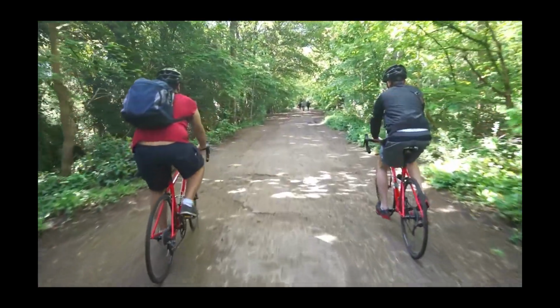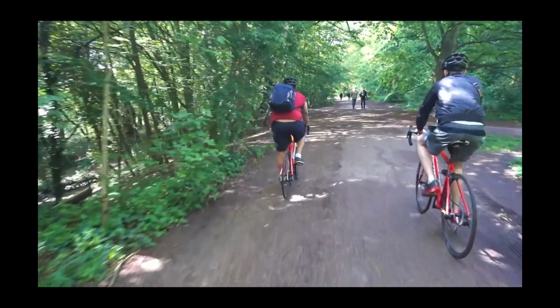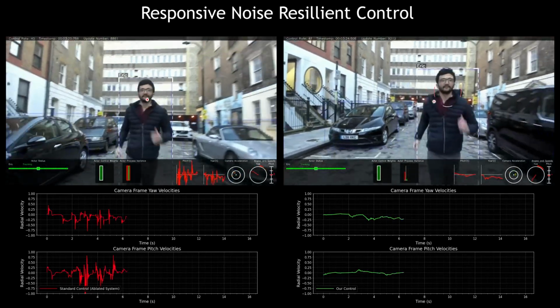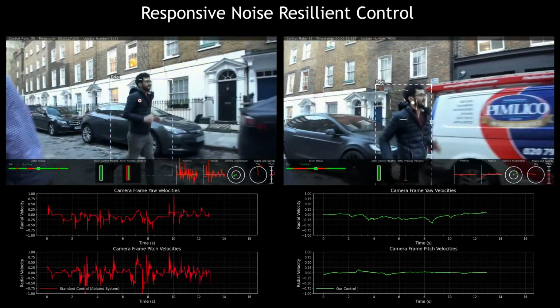To allow for a smooth transition between actor framing behaviors, we weigh each actor's contribution with a time-varying factor, dependent on track visibility and script behavior switches. Here you can see the difference with and without these measures. This way we can get smooth responsive control and have an erratic camera be an optional style attribute.